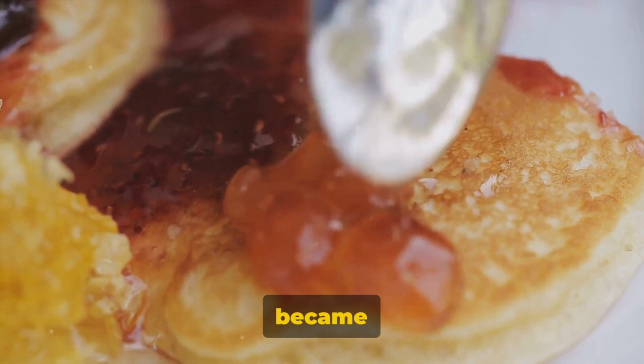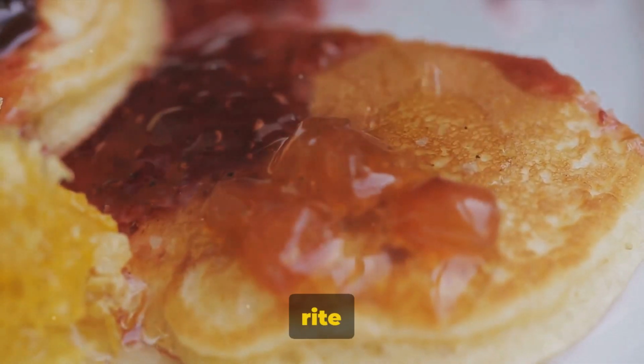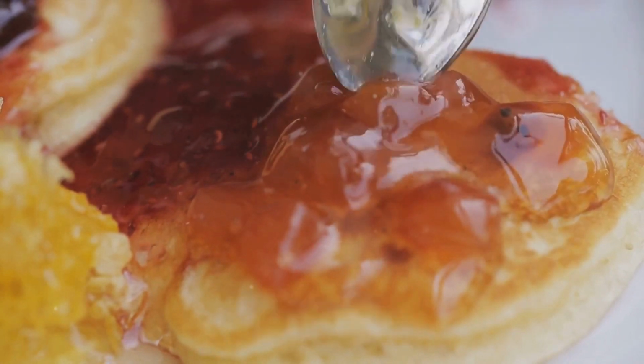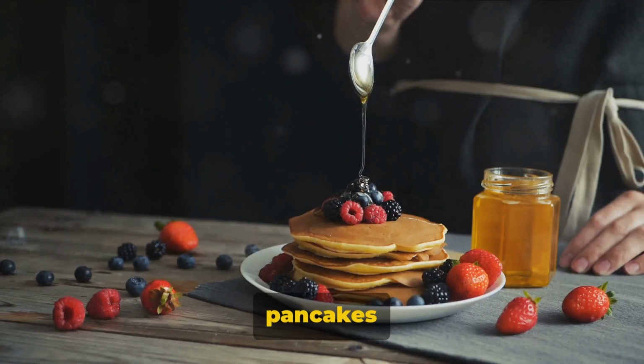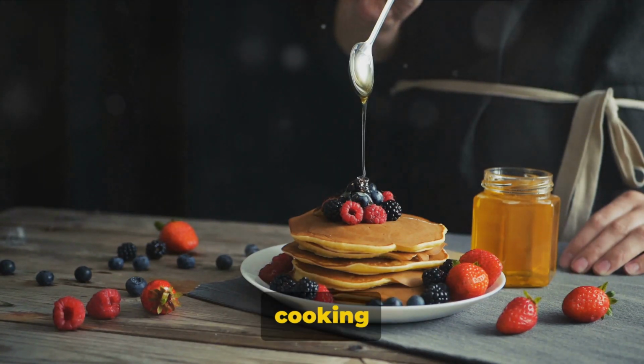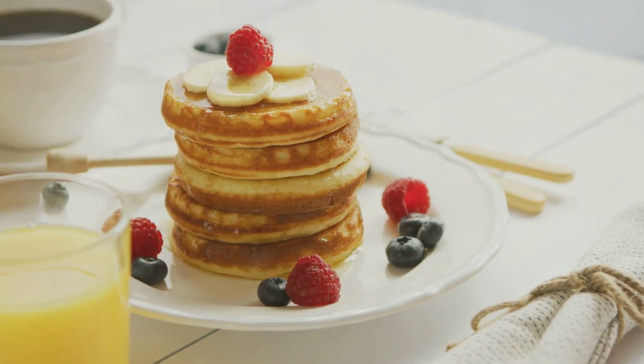This breakfast staple became even more prominent, especially in Western countries where it's now almost a rite of passage to wake up to a stack of golden, syrup-drizzled pancakes. Indeed, pancakes today are a gastronomic delight, a testament to the evolution of cooking and tastes. They've come a long way from the basic mixture of flour and water.